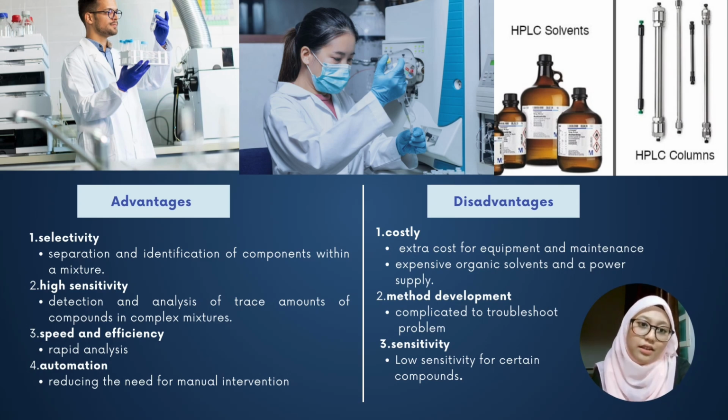I want to highlight that no matter how well the HPLC technique works in mixture analysis, it also has its pros and cons. If we go forward to the advantages of HPLC, it shows that HPLC provides high selectivity, allowing for the precise separation and identification of individual components within complex mixtures. This is critical in various applications to get accurate identification, for example, drug detection and quantification.